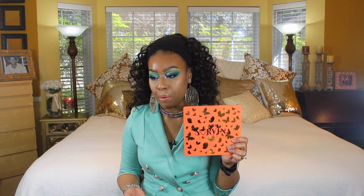All right, so this next palette is by Norvina, and this is volume 3. Now, I don't think that this packaging is per se all that unique, but I do think that it is pretty, and it is one of the prettier palettes in my collection. And a lot of that has to do with the orange background and how she has the gold metallic butterflies flying all around. It's just really cute, and I had to add it to the list.